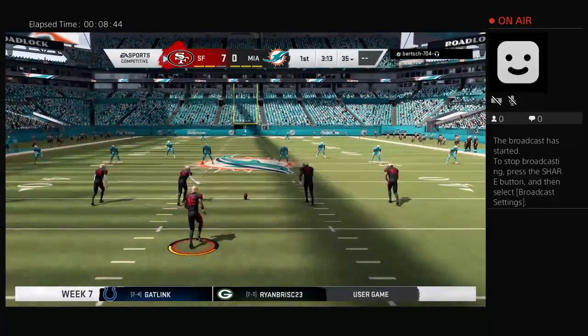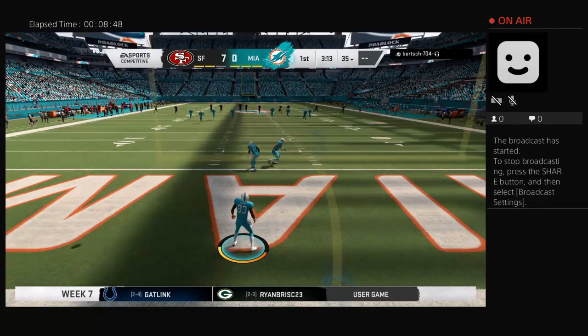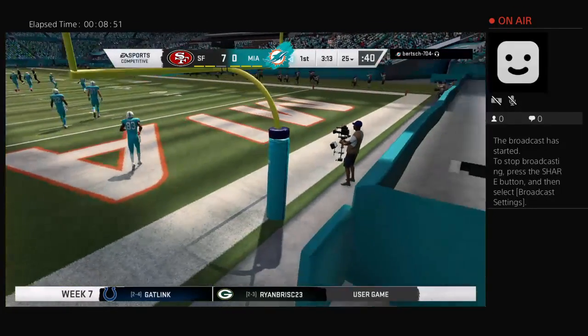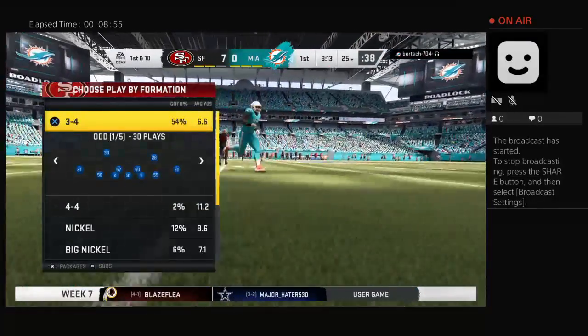Brown now to kick it away after the touchdown. And this will not be returnable. It's out of the back of the end zone for a touchback.